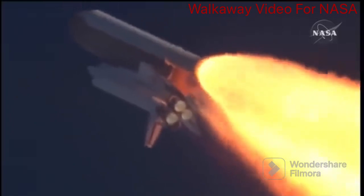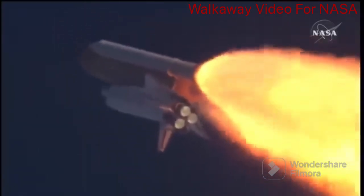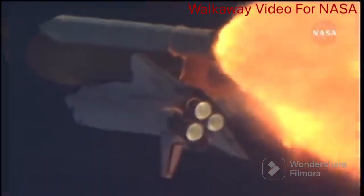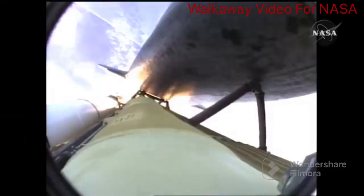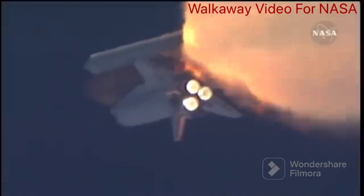The throttle-up call acknowledged by Commander Charlie Hobaugh, joined on the flight deck by Pilot Butch Wilmore, Flight Engineer Randy Bresnik, and Leland Melvin. Seated down on the mid-deck are Mike Foreman and Bobby Satcher, kicking off their work week with a Monday commute to orbit. 1 minute, 30 seconds into the flight, Atlantis 13 miles in altitude, 15 miles downrange, traveling almost 2,000 miles an hour.